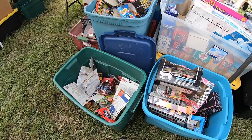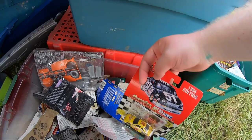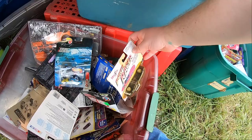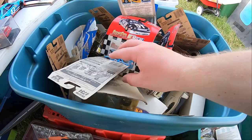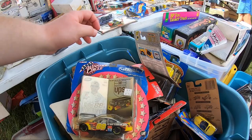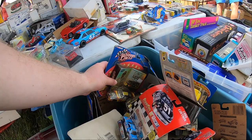So here you go, guys. This is just the fun of digging through and looking. There's an old Michael Waltrip Hot Rod magazine. Oh, there you go. That's a heavy duty one right there. That's pretty cool. 2000 Dale Jarrett. Oh, that is cool. Lots of different diecasts in here. Oh, what in the world is this scale? I don't even see a scale on it. Wow, that's a weird scale on that one. I've never seen one of those.